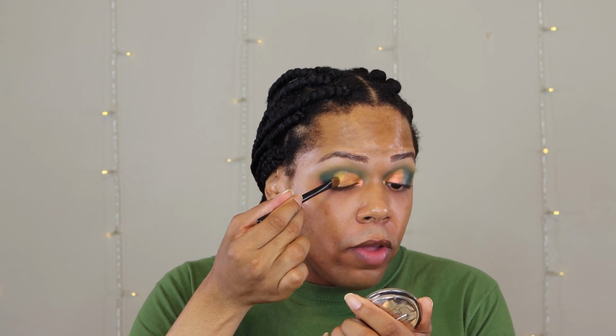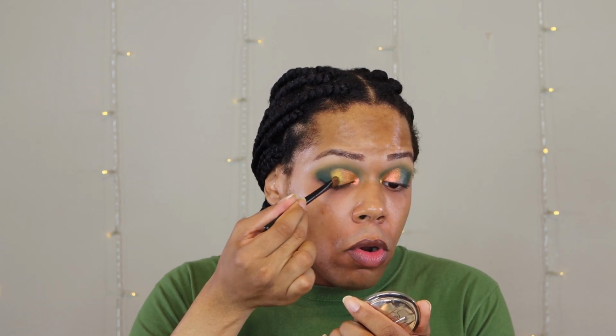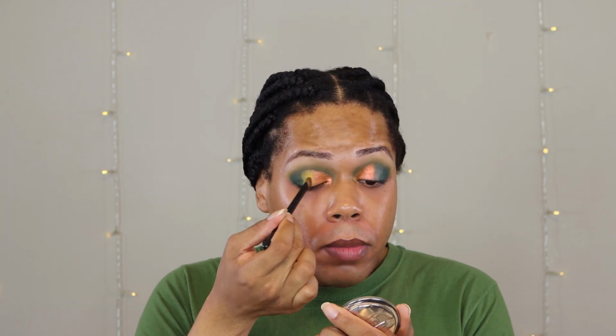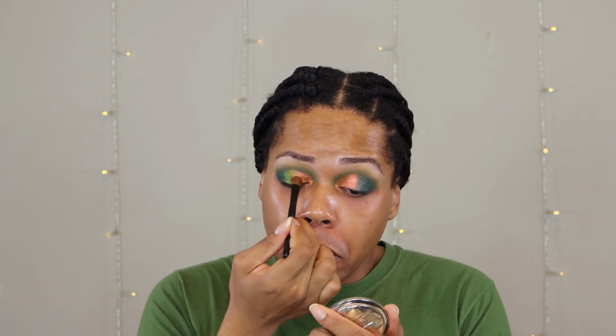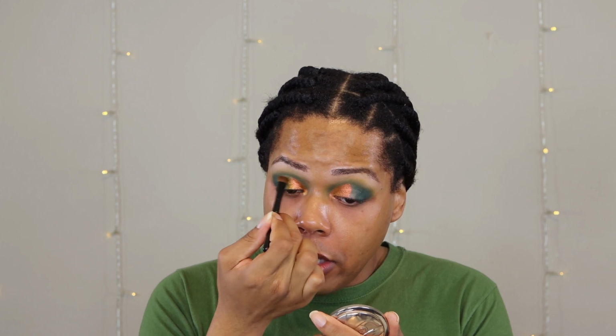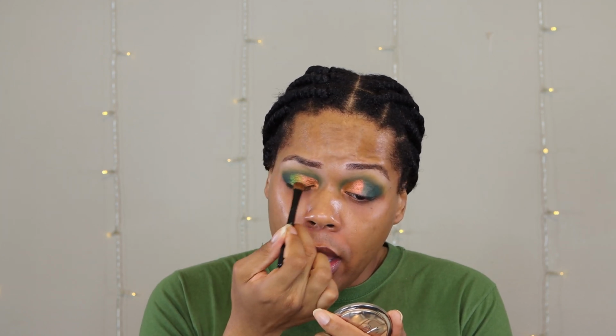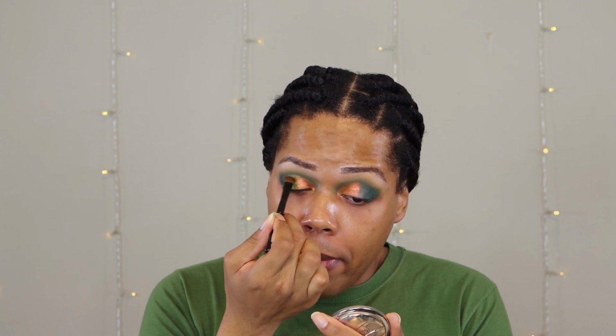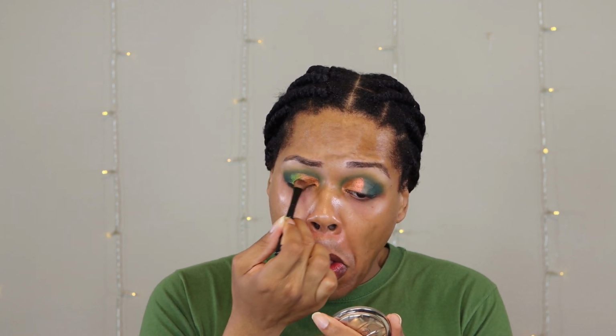Now what I want to do is try to get it right here in this outer V first, and then I'm going to blend it toward the front to give me a seamless look. I want those two colors to look like they transform from one shade to the next, but I'd rather blend it toward the front than the back where my outer V work is.